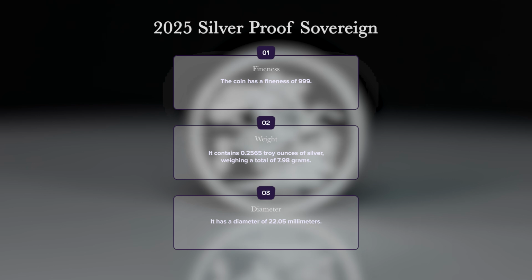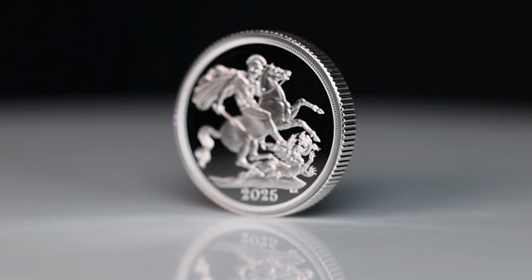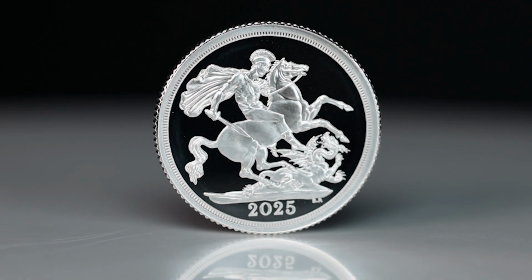The iconic St. George and the Dragon design, originally created by Benedetto Pistrucci in 1817, adorns this coin. Pistrucci, born in Rome in 1783, was a renowned gem engraver whose talent quickly gained international acclaim. Upon his arrival in London in 1815, Pistrucci was commissioned by the Master of the Royal Mint to create new coin designs.